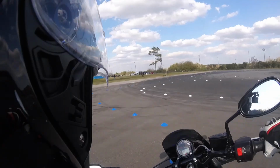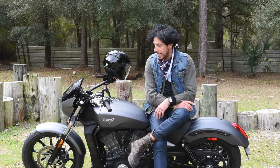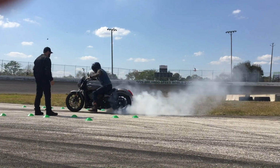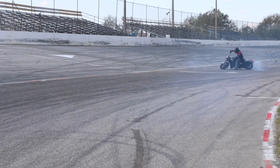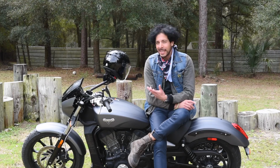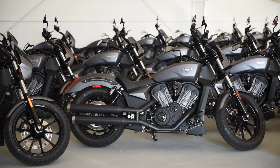It's got a lot more feel than a typical American cruiser has. And the clutch on the thing, it's tough, man. We were abusing that thing all day, doing slides, burnouts, just really hard on the drivetrain, and it can take it, no problem. I also love just the character of this engine.